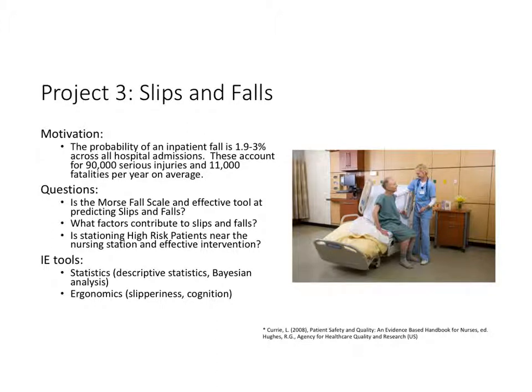Another project that we took a look at was slips and falls. I didn't know at the time when I started this project just how prevalent a problem this was, not only in the sense of the patient population, but also the financial impact. From a paper written in 2008, it was noted that the probability of an inpatient fall is 1 to 3% across all hospital admissions, and these account for 90,000 serious injuries and 11,000 fatalities on average per year.